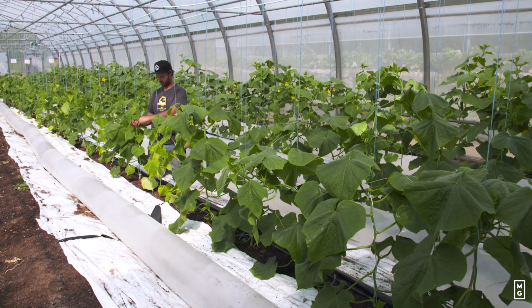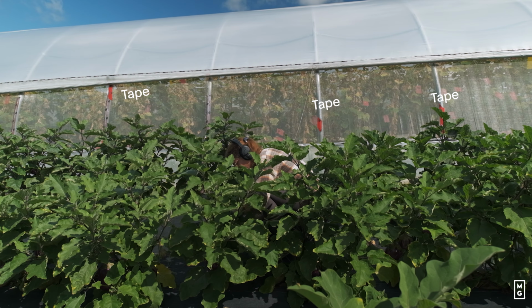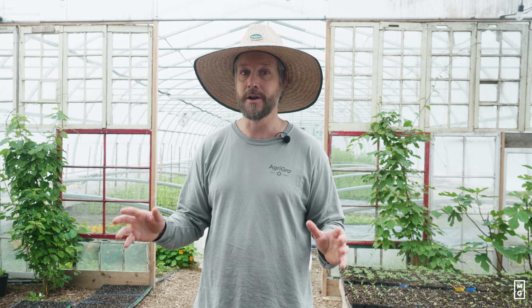We're also going to double check all of the greenhouse, make sure that there are no holes. We'll put tape everywhere, and we will also seal our doors so that when we open and close, there's no way that the cucumber beetles can get in. Basically, when I talk about sealing the greenhouse, that's what I'm talking about, making sure that there's no way that the beetle is getting into the house in the first place. That's going to solve your problem. It's the best way I know.